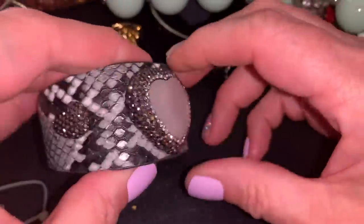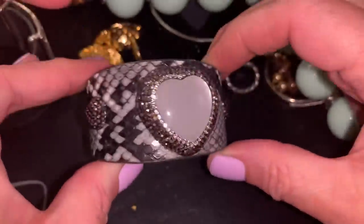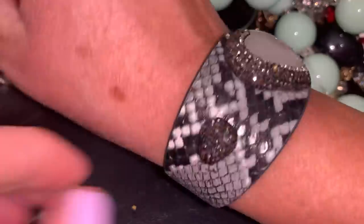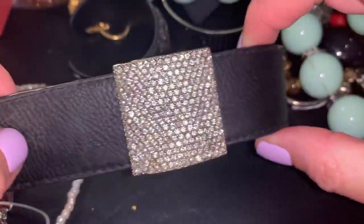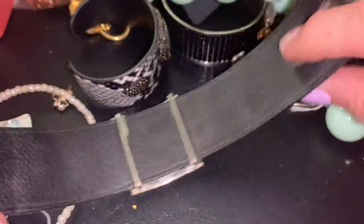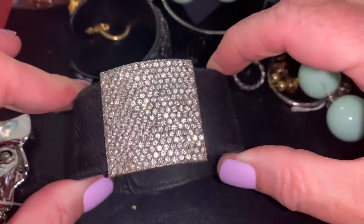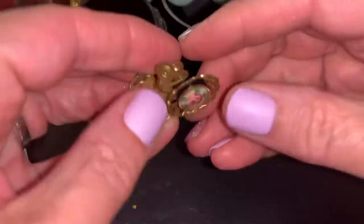I remember when this kind of thing was in style. Not bad looking, I guess. Right? If you like that snaky look. And this. It's a look, right? Not my look, but it could be somebody else's look, right?